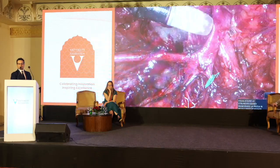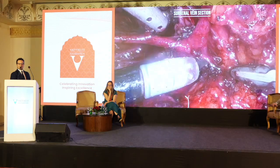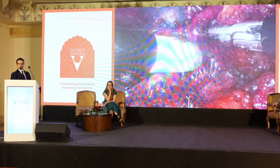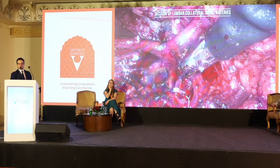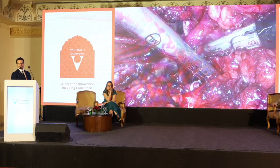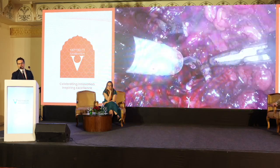It is very important to do a good isolation step. And this is the renal vein section. Here the isolation is very, very important because we have to preserve all the structures, and then a section of some lumbar collateral small arteries with Hem-o-lok.